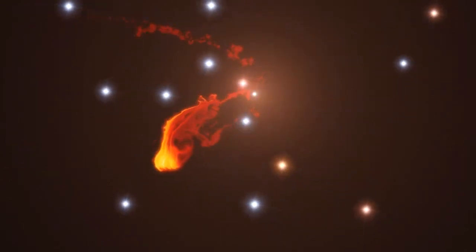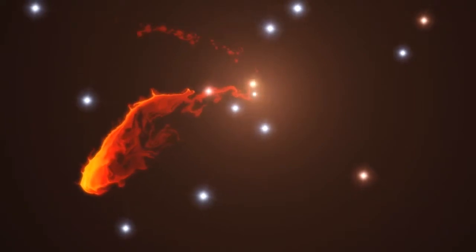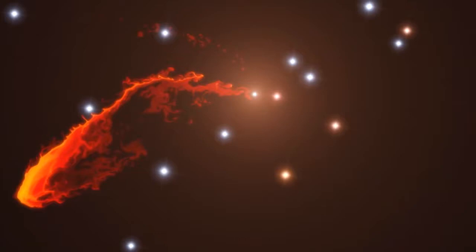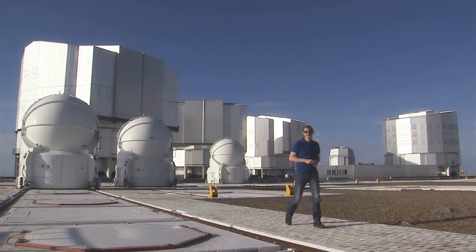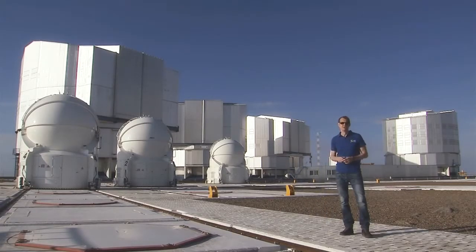Astronomers have even observed energetic flares from gas clouds falling into the black hole, all exposed by the sheer power of adaptive optics. So thin mirrors and active optics make it possible to build giant telescopes. And the adaptive optics take care of the atmospheric turbulence, providing us with extremely sharp images. But we're not done yet with our magic tricks. There's a third one, and it's called interferometry.